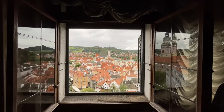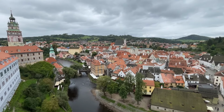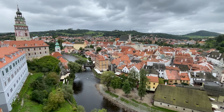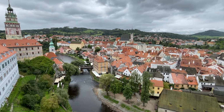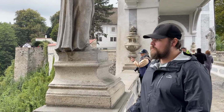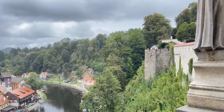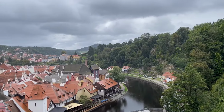The castle towers over the town, and the balcony view allows you to see not only the town itself, but the river and the surrounding hills as well. The bird's eye view that the balcony provides is the best display of how well preserved the town is, a true European masterpiece.